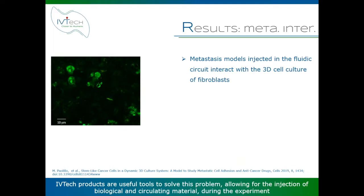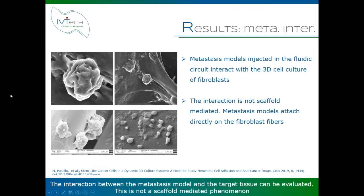So at this point, the question is: are the metastases interacting with the fibroblasts or with the scaffold fibers? In order to answer the question, they performed a SEM analysis. And as you can see, this is a nice metastasis that interacts directly with the fibroblast fiber. So the interaction between the metastasis and the fibroblast is not scaffold mediated.